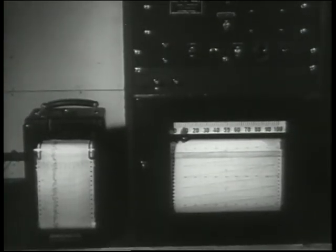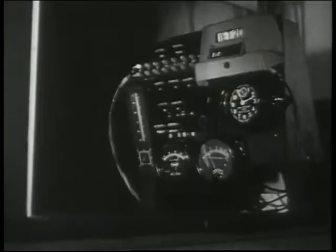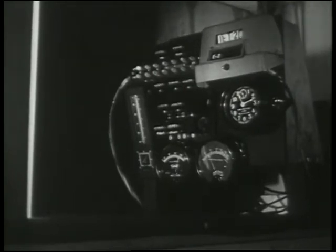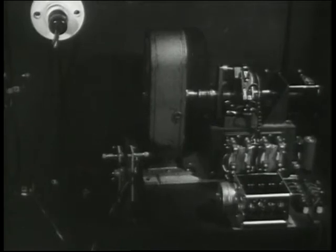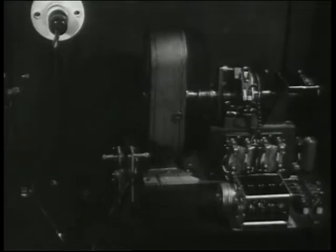This instrument registers radiation. Here is a continuous flow dust monitor. This register panel records the data fed it by the automatic instrument. Such equipment makes it necessary to visit this shack only once weekly to collect the information. This camera takes a picture every 6 minutes and so produces a continuous record.